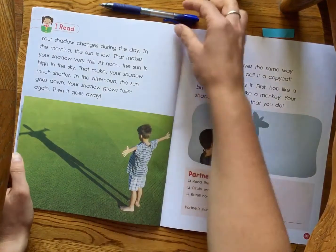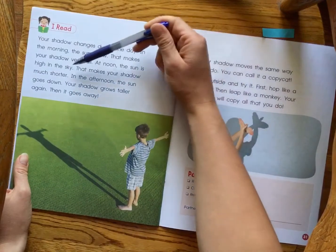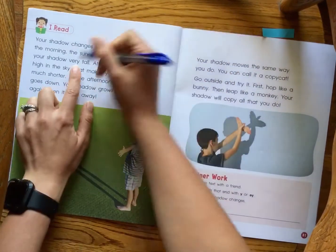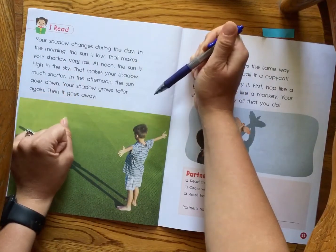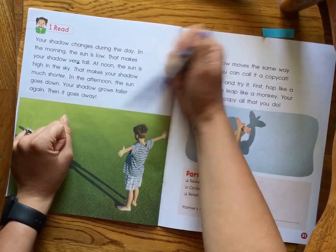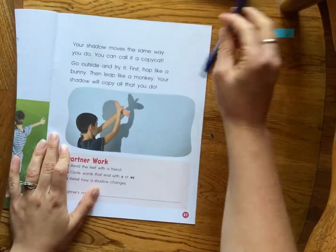That's so interesting. Did we have any long E Y's? We have day, sky, very. Oh, look at that, very, right there. Any more on this page? Day, away. Nope, not the ones that say E. Okay, I think that's it. Let's do our last page.